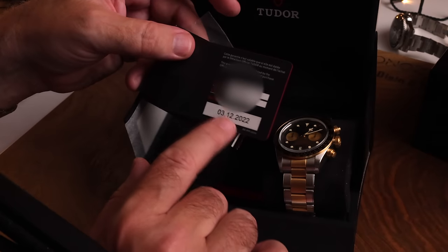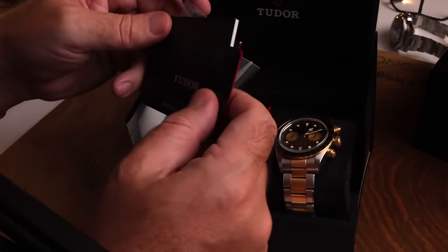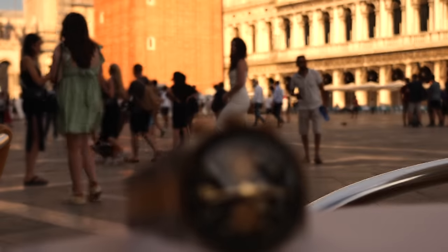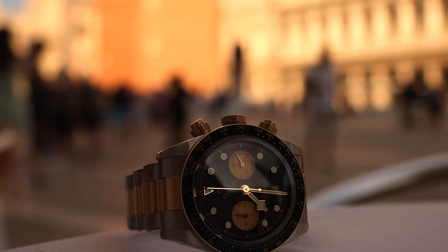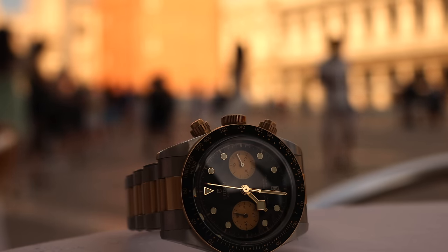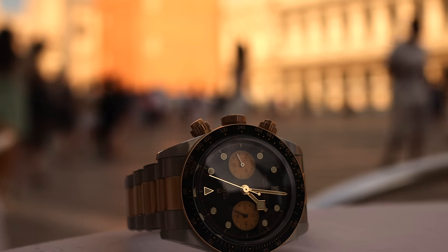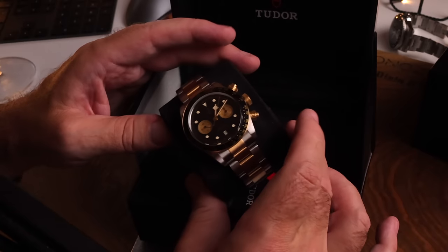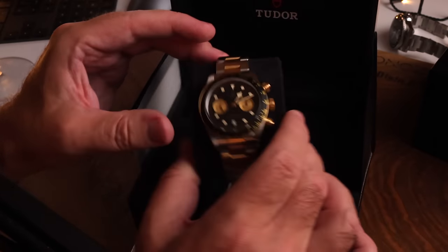And this watch is from December 2022, so almost 2023. Fantastic. They re-released this watch in its current design in 2019. It was based on the 2017 design, but this one's a little slimmer than those before. Thickness has been an ongoing issue with Tudor. People really watching how thick the watches are.